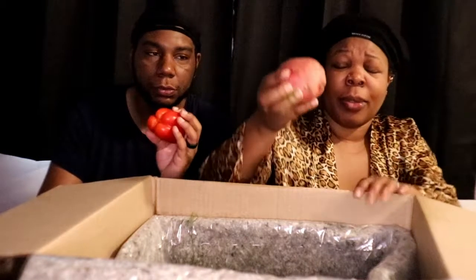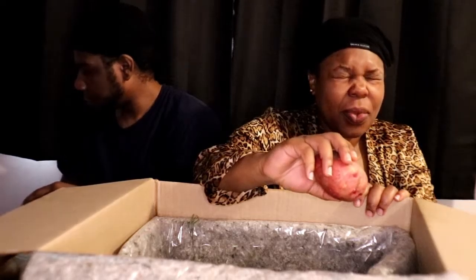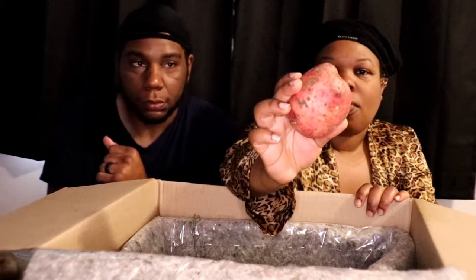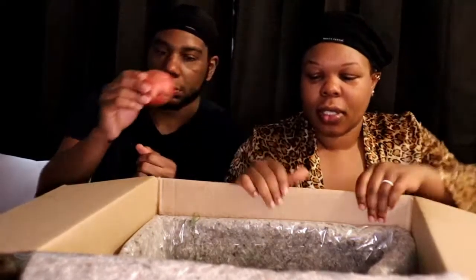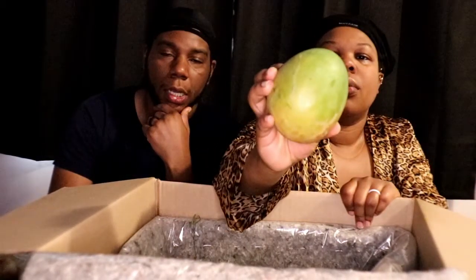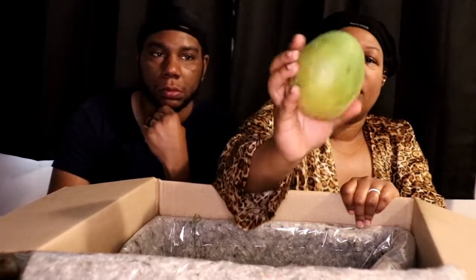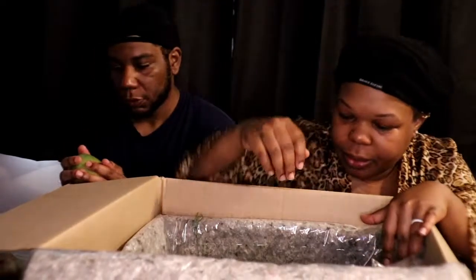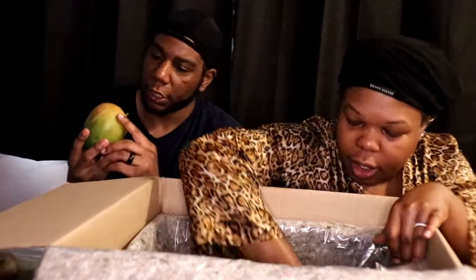Bell pepper. I don't know if the peppers in our store were just abnormally huge or this one is just small. This one is a little bit smaller. Excuse me, I feel like I gotta sneeze. So, another potato. But yeah, that's what I was wondering, because the peppers in our store, they be huge. And I was like, what's going on?